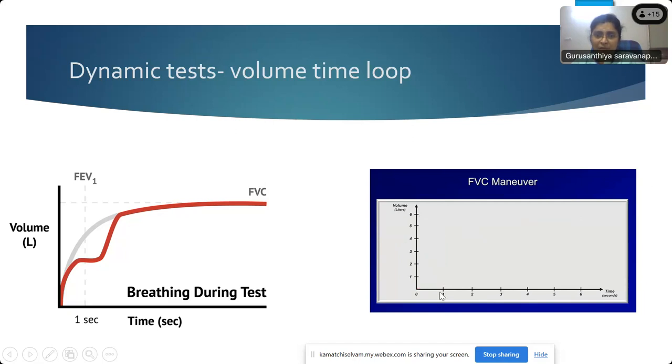As you can see in the graph, the forced expiratory volume at 1 second is more or less 80% of the total volume which is exhaled. The total volume exhaled is close to 6 liters, but the FEV1 here is somewhere close to 4.5 liters. So the FEV1 occupies 80% of the FVC, and this is the normal vitalograph, this gray one. But here, the patient has tried to breathe, and hence this vitalograph is not an acceptable one.